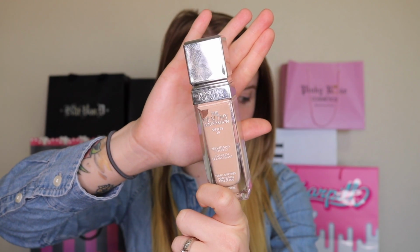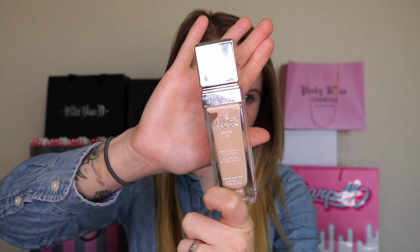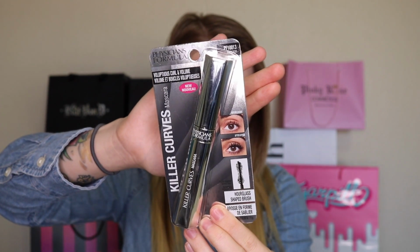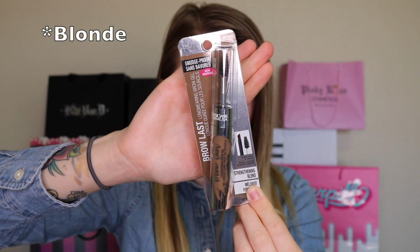But these are the new Physicians Formula makeup that I have to play and test out today. I have the Healthy Foundation in LC1, which is Light Cool 1. This one is $14.95. I have the Killer Curves Mascara in black. This one is $10.95. I also have the Brow Last in brunette. This one was $10.95 as well.